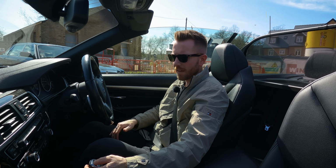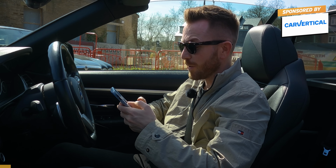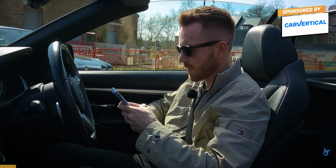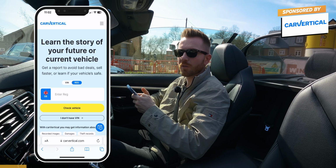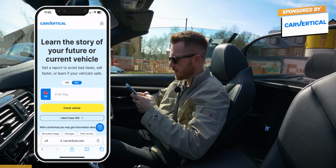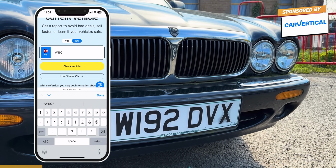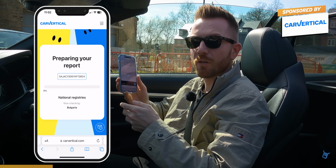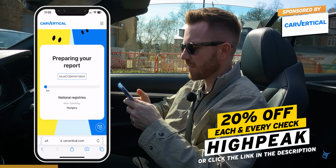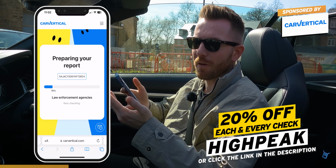Right, let me do a vehicle history check. Now, I have already done one of these, but that was last week and I've slept since then. It's really important that you do one of these vehicle checks before you buy a used car. So, as always, we're going to go to carvertical.com, type in the reg number. You can also type in the VIN number if you don't know the reg. So the reg number is Whiskey 192 Delta Victor X-Ray. Check vehicle. This is currently checking millions of cars in dozens of countries, and it'll tell us if it's ever been stolen, written off, had a mileage rollback, or has outstanding finance on it.